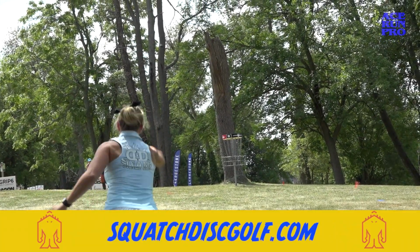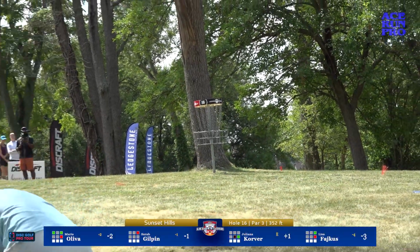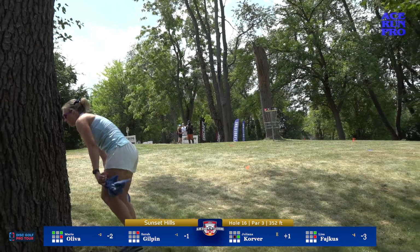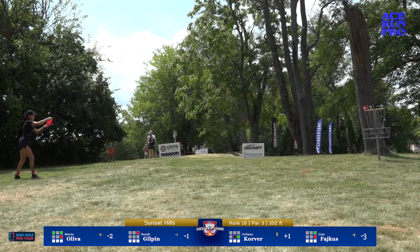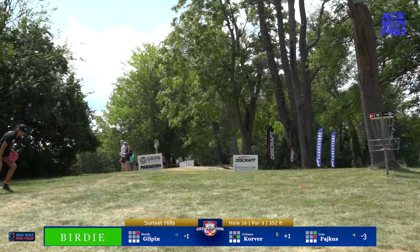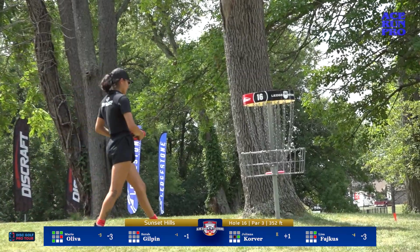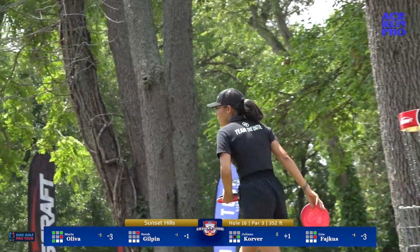Gilpin for birdie. Gives it the height, just a little, maybe an inch short. Oliva for birdie. Strong. Very nice putt. Good to see. Nice to take a birdie here in the back as we're finishing up.